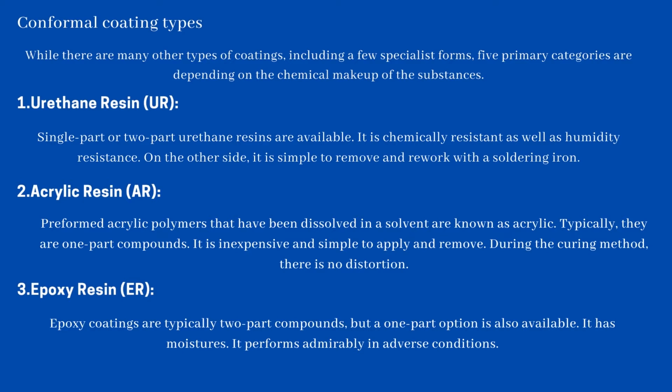Acrylic resin, AR: preformed acrylic polymers that have been dissolved in a solvent are known as acrylic. Typically, they are one-part compounds. It is inexpensive and simple to apply and remove. During the curing method, there is no distortion. Epoxy resin, ER: epoxy coatings are typically two-part compounds, but a one-part option is also available. It has moisture resistance. It performs admirably in adverse conditions.